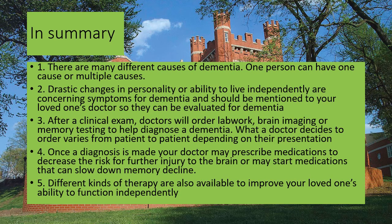In summary, there are many different causes of dementia. One person can have one cause or multiple causes. Drastic changes in personality or ability to live independently are concerning symptoms for dementia and should be mentioned to your loved one's doctor so they can be evaluated. After a clinical exam, doctors will order lab work, brain imaging, or memory testing to help diagnose the dementia. What a doctor decides to order varies from person to person, depending on their presentation.